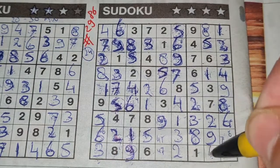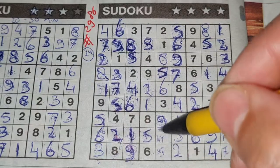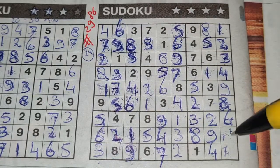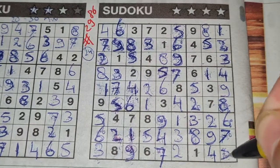4, I believe. Yes, 4. Now we have a 4 here, so this box cannot be a 4 anymore. That box should be a 4, and this box should be a 7. And the final two numbers, 7 and 5. We see here 7, no 7 there, 7 should be here. And the 5 goes there.